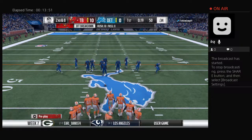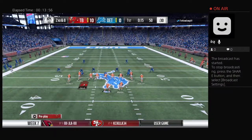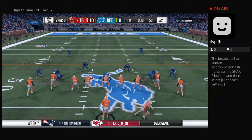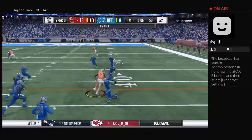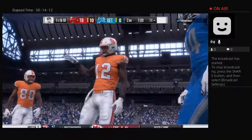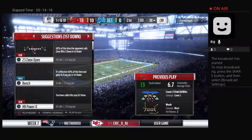2nd down following the run. Winston now from the 50. Throw right side, taken in by Godwin. And he's brought down. That one goes for 13 yards, and it moves the sticks. And they've got it here with a 1st down.